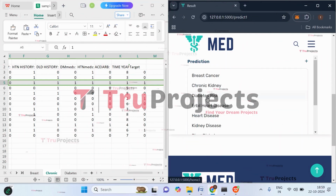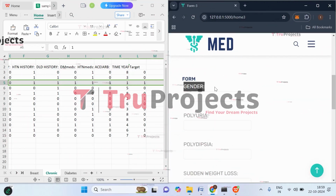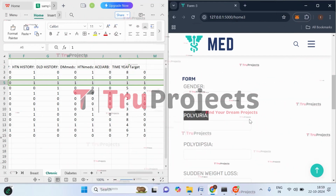Now let's do the prediction for diabetes. So click on diabetes risk. Let's understand all these parameters. The first parameter which we have is gender. It is the gender of the person. The next we have is polyuria. It's a condition characterized by excessive urination, often a symptom of uncontrolled diabetes due to high blood sugar levels.